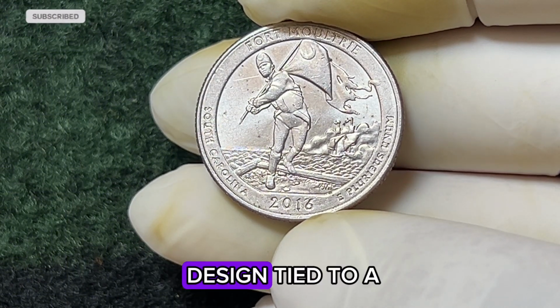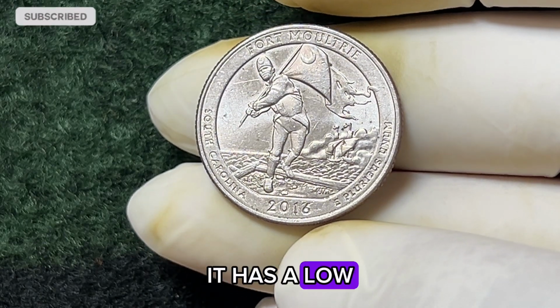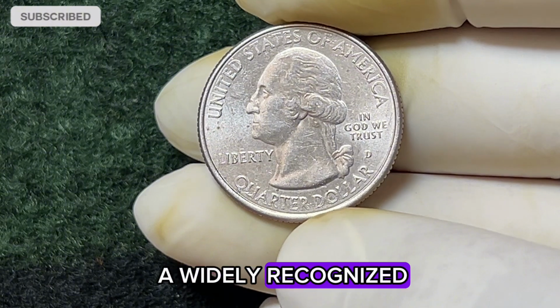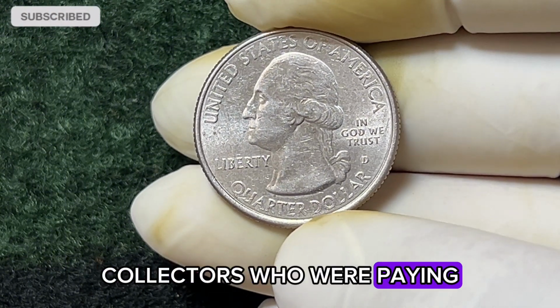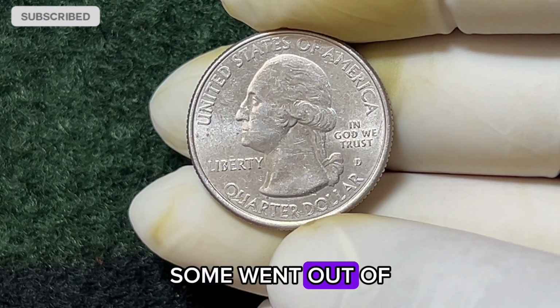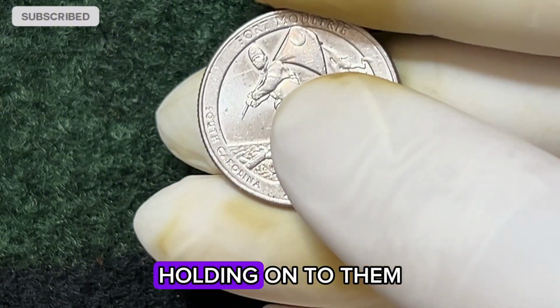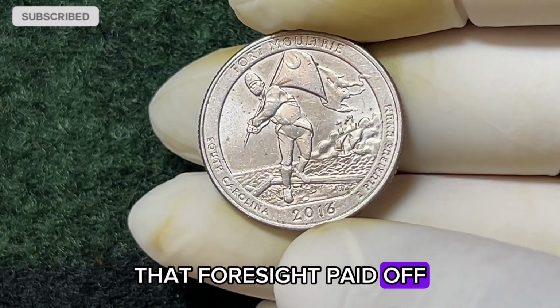It has a bold design tied to a meaningful moment in American history. It has a low survival rate in top grades. And it's part of a widely recognized, heavily collected series. Collectors who were paying attention early on recognized this potential. Some went out of their way to preserve the best examples, submitting them for grading, holding on to them for future demand. That foresight paid off.